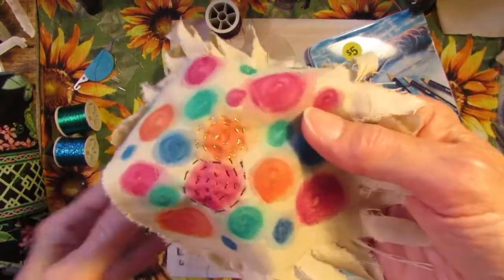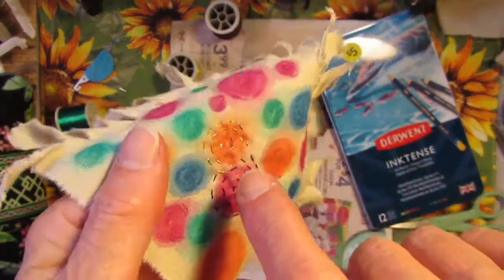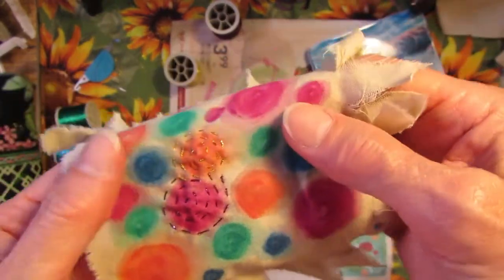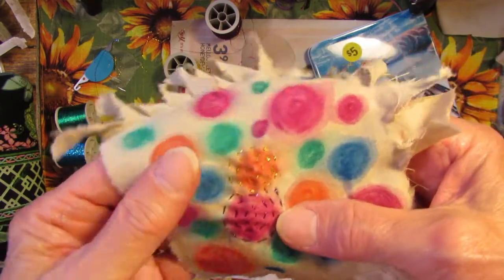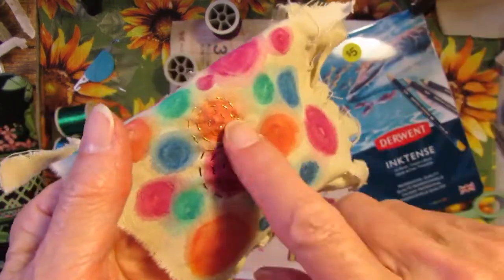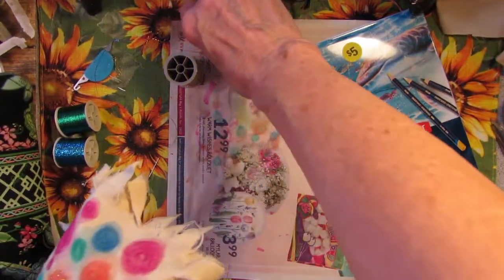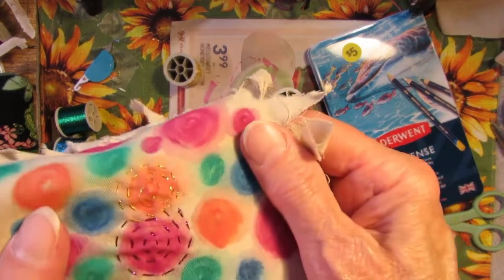Well, I tried the first two, and I just started in the middle and went around to see how this thread would work. And this metallic thread is actually very fine, and you got to be careful with it. But I did the gold, and I did the sort of purplish, pinkish purplish color.